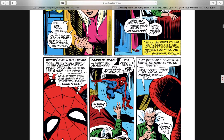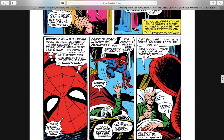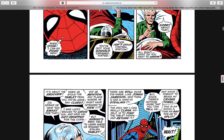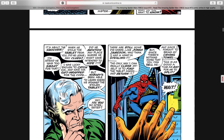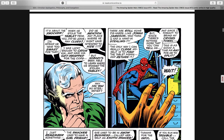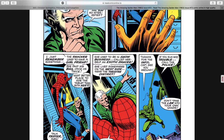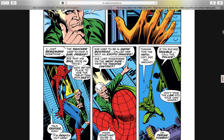Gwen Stacy leaves the room here, and here we go. Spider-Man is going to make the scene. Captain Stacy is not appreciative of Spider-Man breaking into his house, but we have seen in the last issues that Captain Stacy is supportive of Spider-Man and doesn't see Spider-Man in a negative light like other people. And so Captain Stacy gives Spider-Man some good information as to where he can locate that clay tablet. He tells Spider-Man that the Shocker had an ex-girlfriend, who just happened to be an exotic dancer, and so she should know where that clay tablet is.